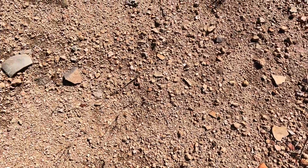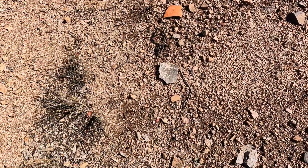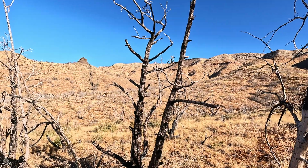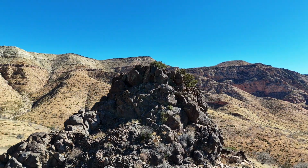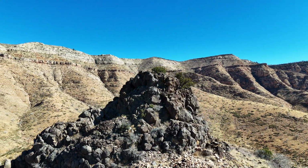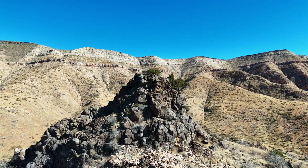Along the way, we found signs of those who came before us, fragments of pottery scattered like pieces of a puzzle of the past. Each one a silent reminder of the people who once thrived in this unforgiving land. And then, after miles of climbing, scrambling, and searching, there it was, stacked stone walls, perched high above the desert floor, blending seamlessly into the ancient basalt, the view absolutely breathtaking. This was more than just a ruin. It was a fortress, a lookout, a home lost in time.